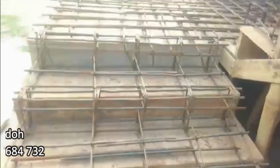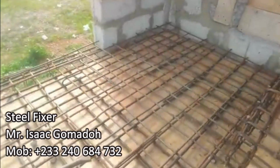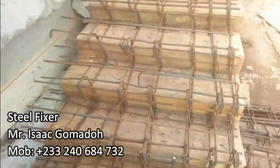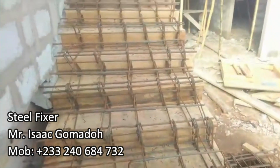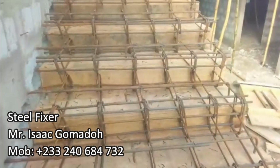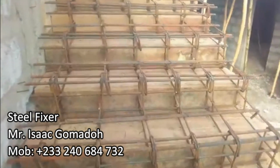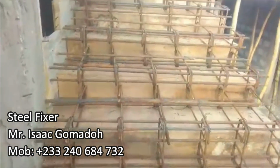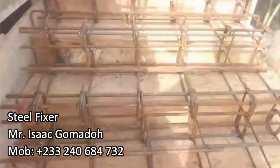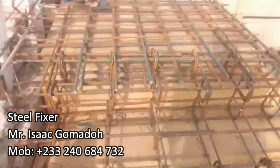You see how zigzag rebars are formed? This is how they are done. It is kind of in a spring form. It is both top and down. You understand? And this is how floating staircases are done. So you need a qualified steel bender to be able to do this. And this takes time. To be able to weave this takes time, and it's very expensive to get a steel bender to do this for you.